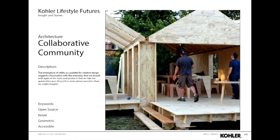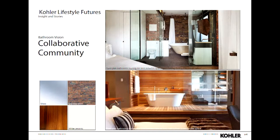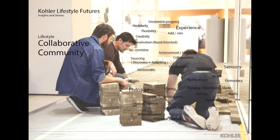Architecture. Self-build. Bathroom. So for collaborative, sharing capability. Maybe if you want to do something for somebody, it's not a monetary exchange. Maybe it's a service exchange. Maybe you provide a service by getting a service. There's an idea about system as well, and it's human-centered. Self-sufficient, I think that's a key one. And empowerment, I think we saw that earlier also.